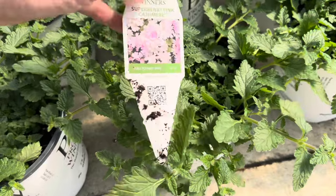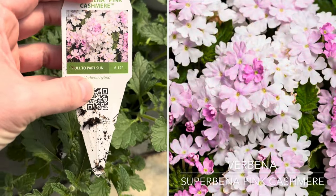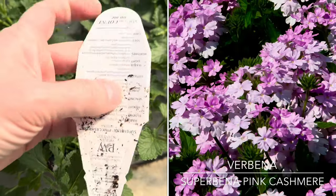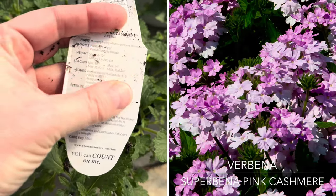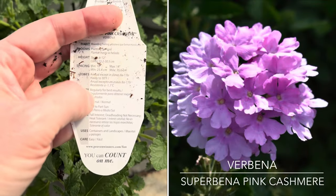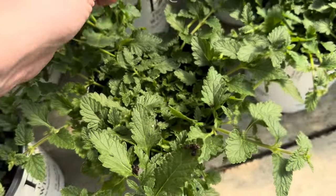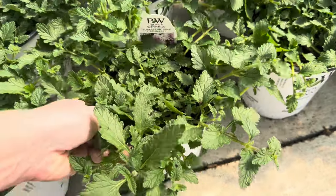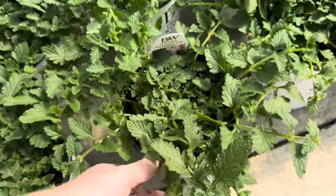These right here are the Superbena Pink Cashmere. Those are gorgeous. 6 to 12 inches, full to part sun. These are annual in zones 8A through 11B, hardy to 30 degrees. Nice. Those are really pretty. All of these Proven Winners are $8.95 each.